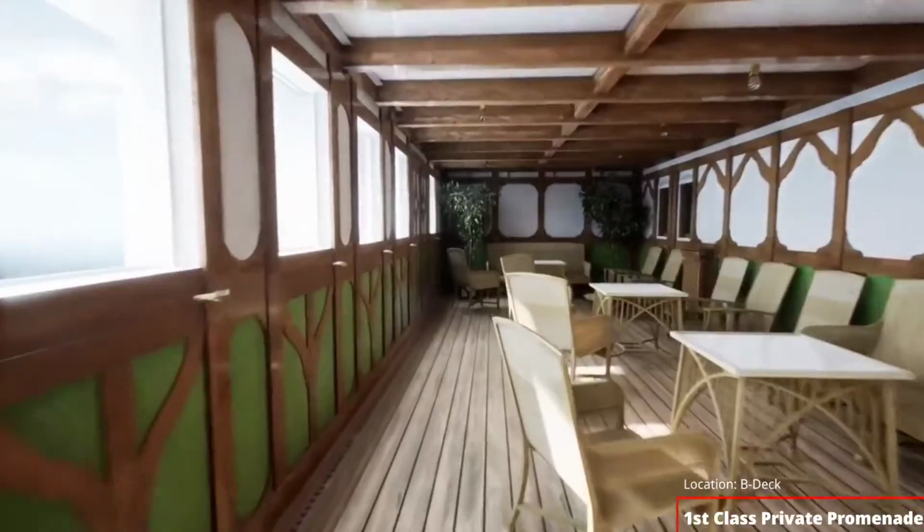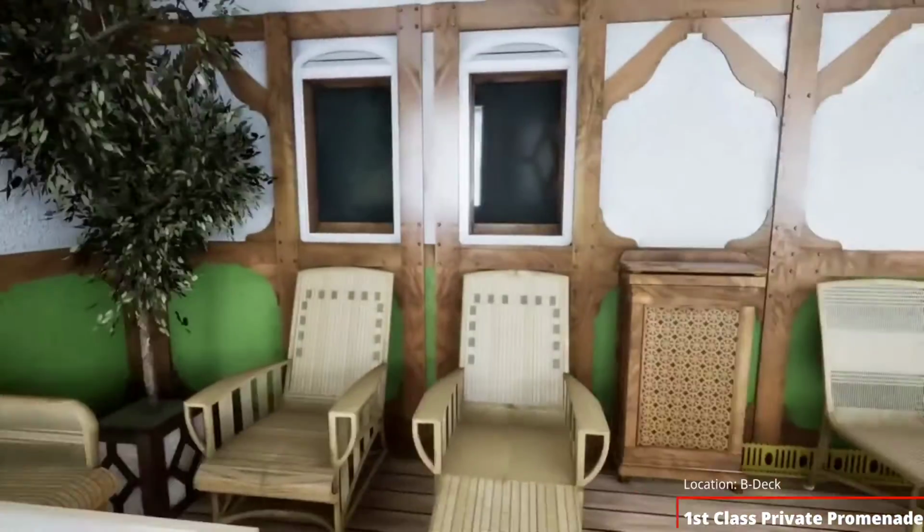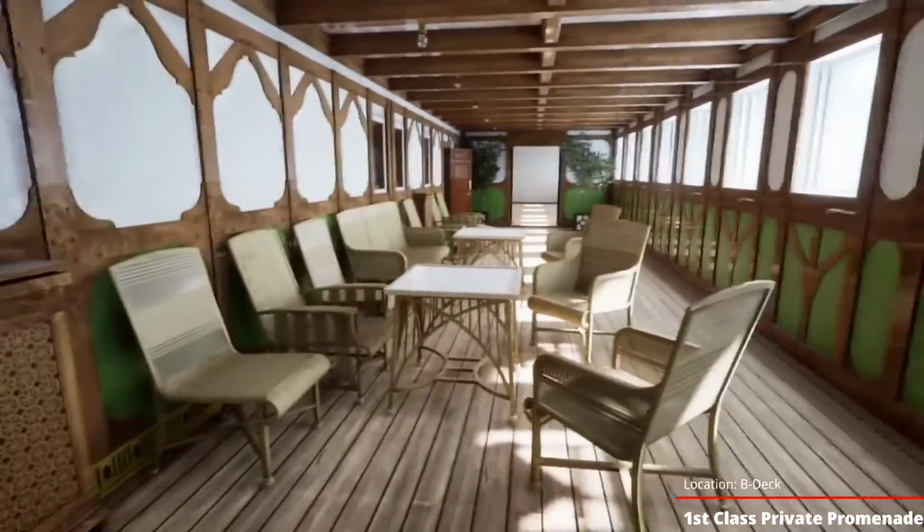This is a first-class private promenade. It was connected to first-class suites B53 and B55 through the private sitting room, which is through the door you see on the left.